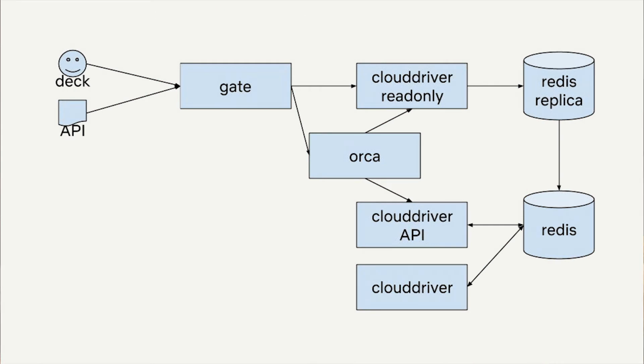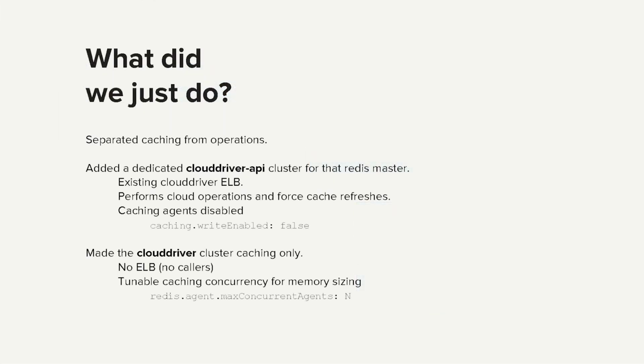We add another cluster. So now we have a clouddriver API cluster. This one's read-write. This is where operations are going to kick off from. We have a clouddriver cluster that just does caching. And then we still have our read-only replica that we added because it was a good idea. So in this model, or at least the way we've approached it, we added a clouddriver API, and that one actually keeps the hostname and the ELB from our original configuration. In our clouddriver caching cluster, nobody's actually making API calls to it. It just sits there and runs these caching processes.